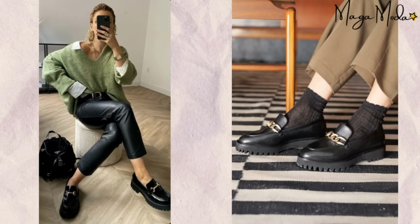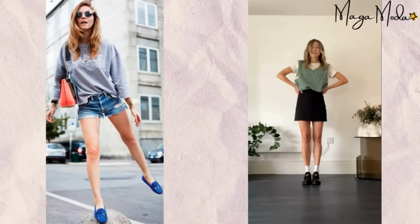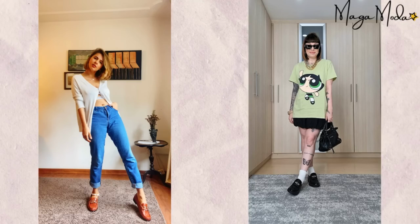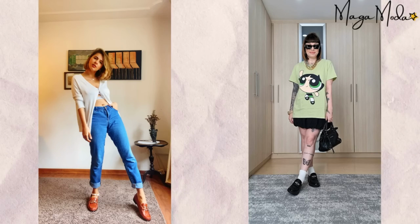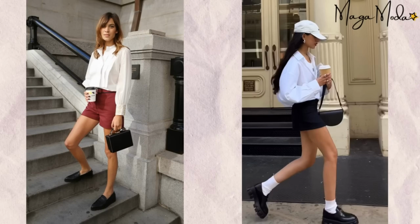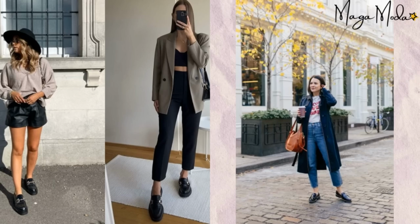It looks stunning. If you're a woman with medium contrast, like me, medium contrast means skin that's neither super pale nor dark, and hair that's neither jet black nor blonde. Usually these people have medium contrast. Like me, just look at the photo on the channel. In this case, I recommend brown. Brown moccasins and loafers look great and pair very well with navy blue.